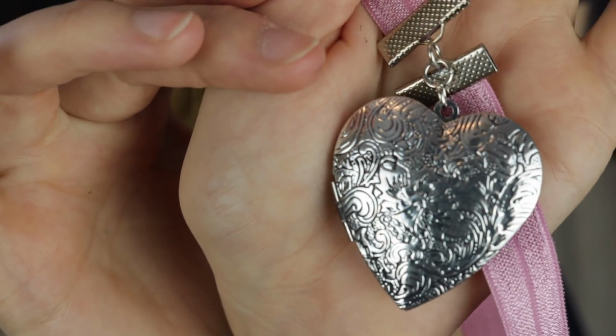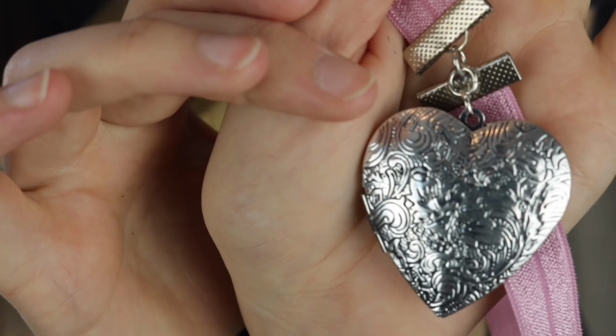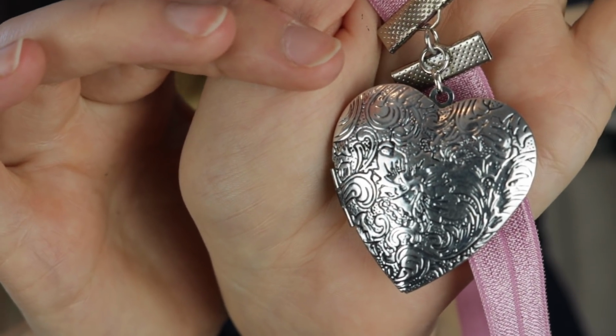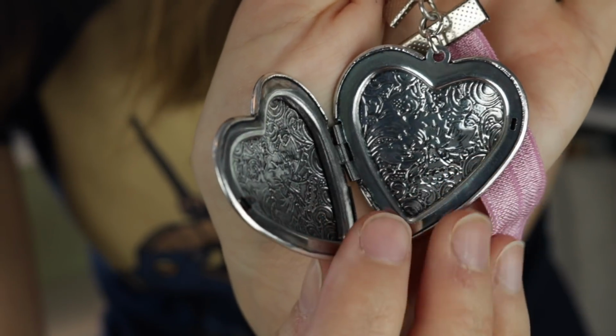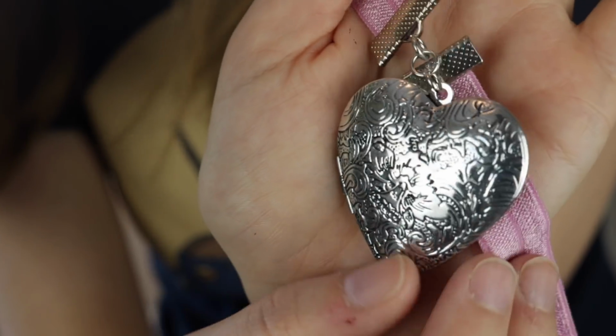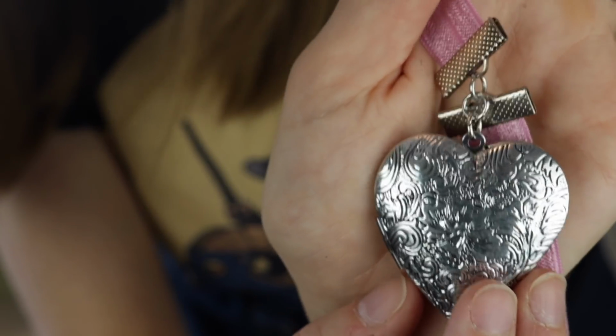Okay, this next one is on one of her thicker bands, and it is this beautiful, huge filigree designed heart, which is so perfect for the Valentine's Day season. And this is also a locket. It's so cute. I am totally going to use this on that first book that I talked about, A Lady's Formula for Love, because look how cute this is gonna look on it.